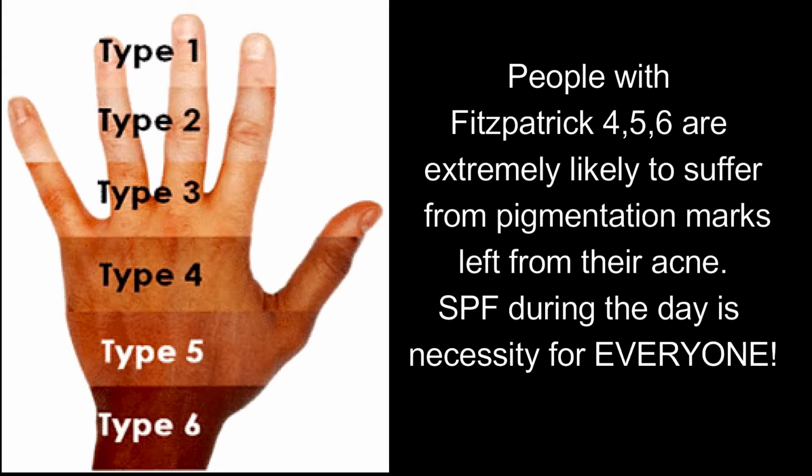The pigmentation is something that bothers a lot of people, and you should not forget to use sunblock no matter what your skin color is, how dark you are. We are not talking about burning, we are talking about even skin tone.